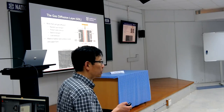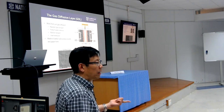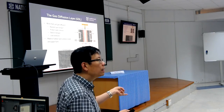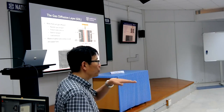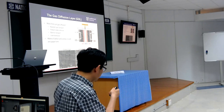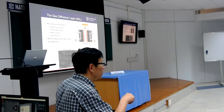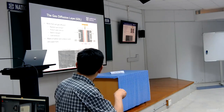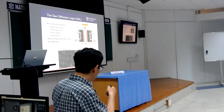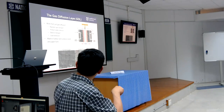Basically, there are two kinds of structure. Material-wise, the best material for this kind of thing, for conductivity, is carbon. And carbon also can be formed into fiber. And with carbon fiber, you can make a GDL in two ways. One way is like a paper. The fibers can be made into a paper-like structure. So basically carbon paper: you make the carbon fibers, and the fibers are distributed in such a way that they behave like paper. Another way of doing that is with longer carbon fiber, you can put them into a cloth. So you can do these two.